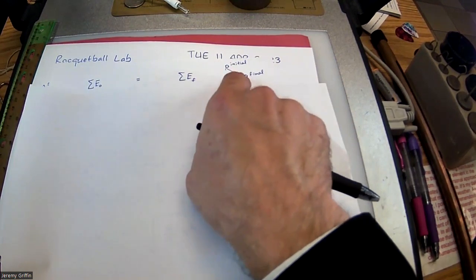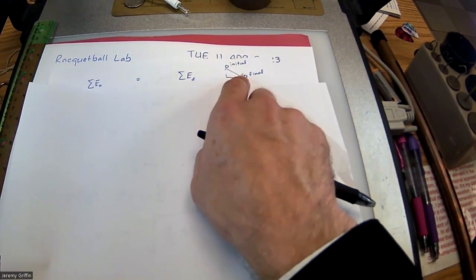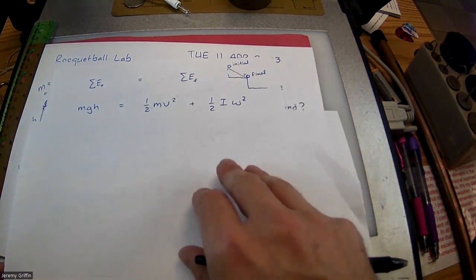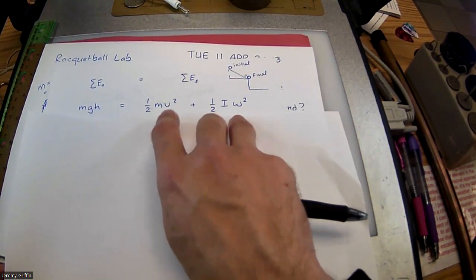mgh right here. Now, by the time you get to the bottom, everybody look here. Think about this. Where does the energy go? Into what and what? Kinetic and rotational. Linear kinetic and rotational kinetic, sometimes called translational kinetic and rotational kinetic. That's that, right? Okay.